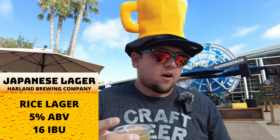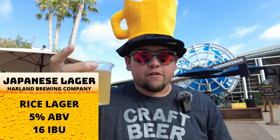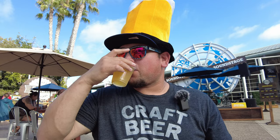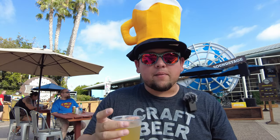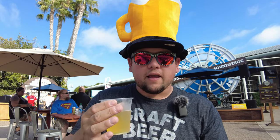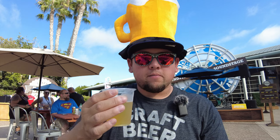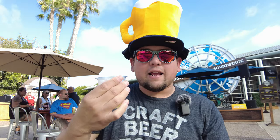Next up, we're gonna do the Harlan Brewing Company. This is a Japanese lager. Nice, light, and refreshing. Let's give it a try. Oh, that is delicious. A little bit of a hoppiness to it, but very light. A comparable beer would probably be Sapporo. That's a good beer. This one's a step above it. I'm gonna give it a 4 out of 5.